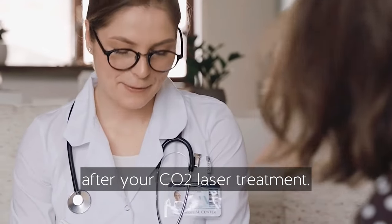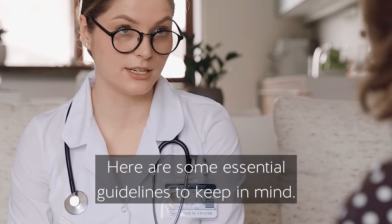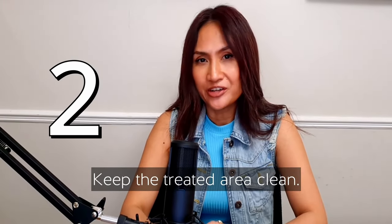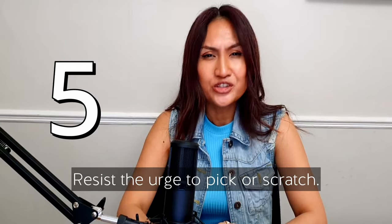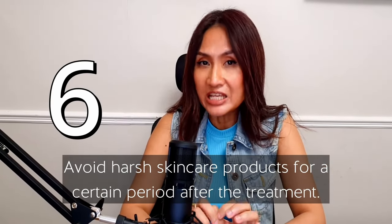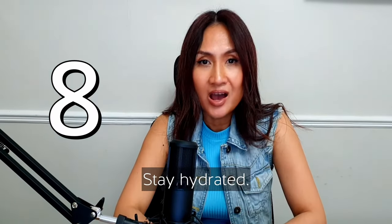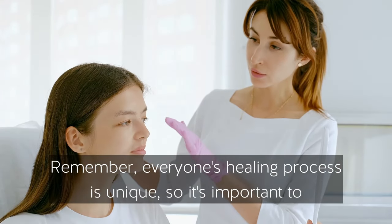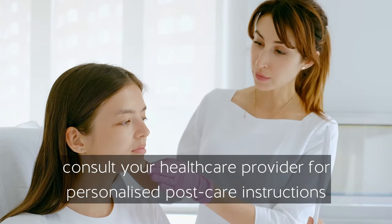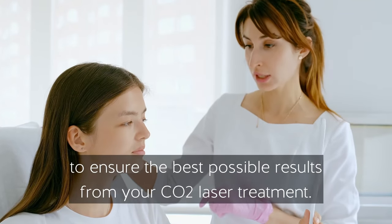After your CO2 laser treatment, taking proper care of your skin is crucial for optimal healing and the best results. Here are some essential guidelines to keep in mind. Follow your doctor's instructions. Keep the treated area clean. Apply prescribed ointments or creams. Protect your skin from the sun. Resist the urge to pick or scratch. Avoid harsh skincare products for a certain period after the treatment. Treat your skin gently. Stay hydrated. Attend follow-up appointments. Remember, everyone's healing process is unique, so it's important to consult your healthcare provider for personalized post-care instructions to ensure the best possible results from your CO2 laser treatment.